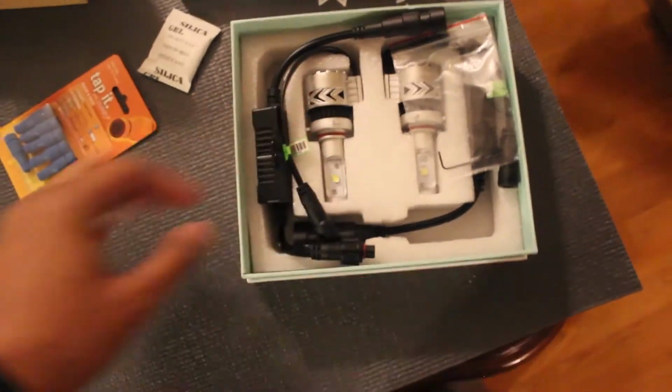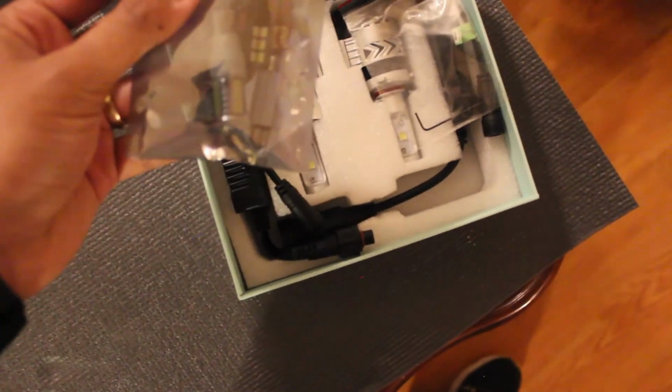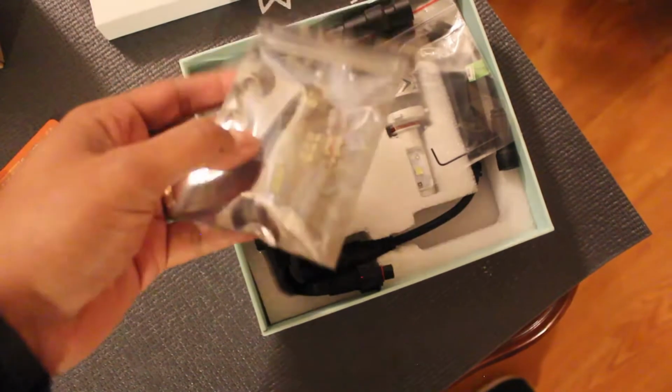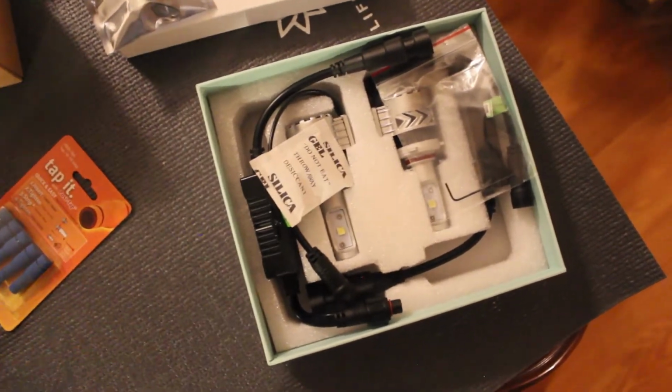So they look okay. And they also sent me some extra stuff. They sent me some, I don't know, maybe some interior bulbs or something like that. I didn't even know what they were. They didn't tell me they were going to send those, so I don't even know what they are to even put them on the car.